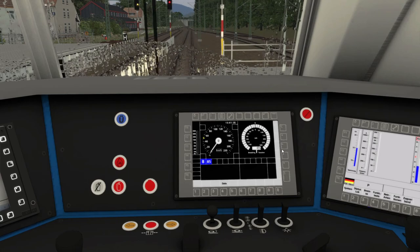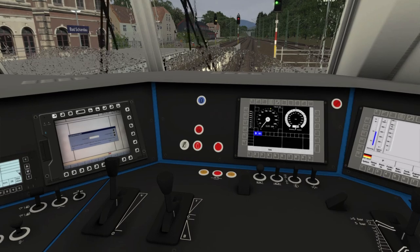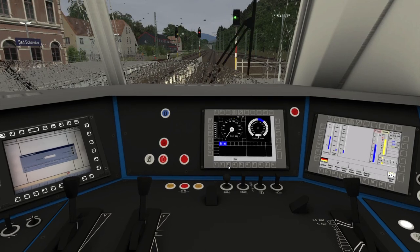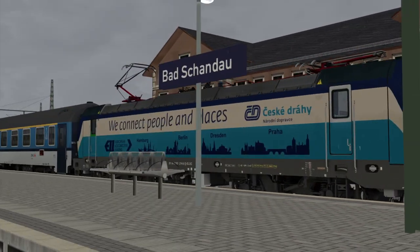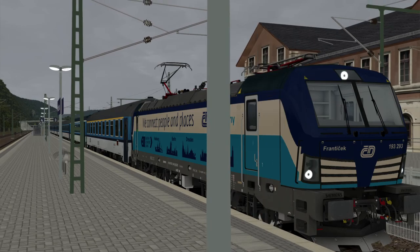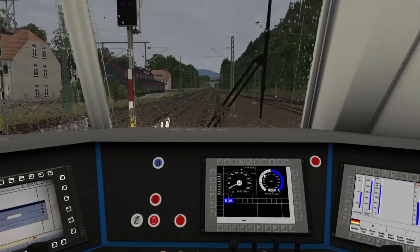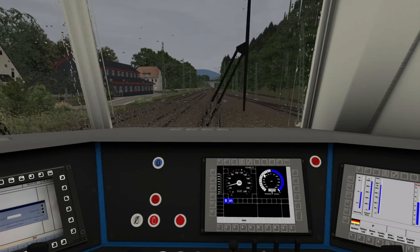What I'll do before we move away is I'll set the speed. Our speed out of here is 120, so I'll put that in the window. Let the brake off. Acknowledge the whistle. And we'll sally forth, bravely. And 120 is now the highest speed we'll achieve for the rest of the run.